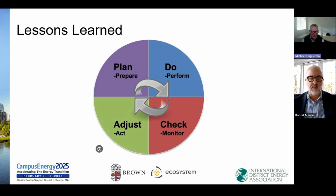And finally, as you may have taken away from today's meeting or presentation, you have heard that we have utilized the plan, do, check, adjust approach for this multi-decade work to take advantage of technological advances and, more importantly, campus growth and climate change. It's not one study that has been put up on a shelf that we're implementing. It's a study that we're constantly reimagining as we're on this journey together.